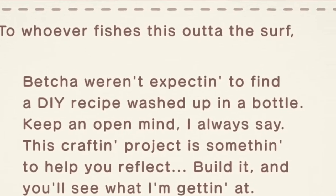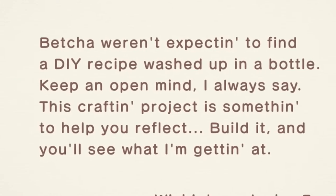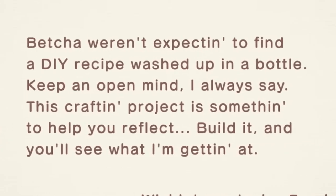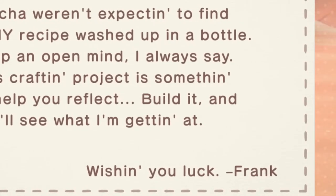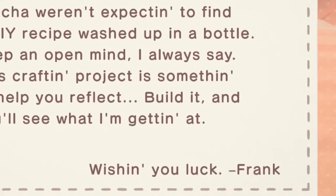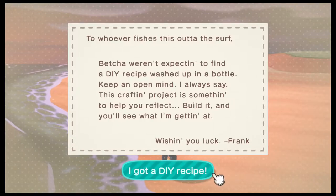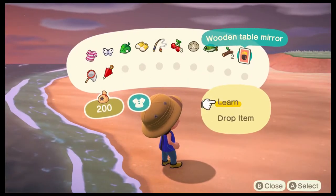To whoever fishes this out of the surf. Bet you weren't expecting to find a DIY recipe washed up in the bottle. Keep an open mind. I always say, this crafting project is something to help you reflect. Build it, and you'll see what I'm getting at. Wishing you luck, Frank. Well, thank you, Frank. It's a DIY. Wooden table mirror.